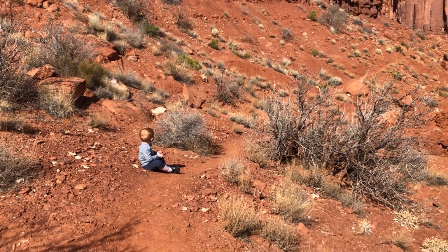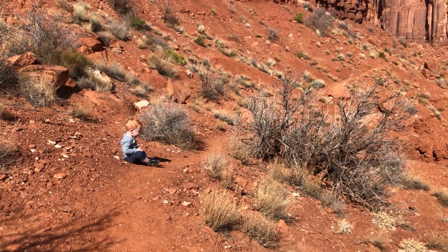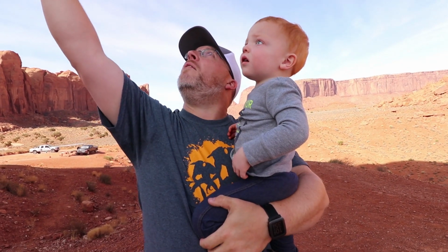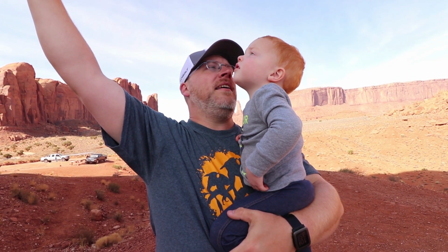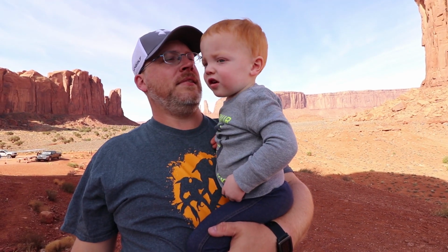Ben in his natural habitat on the trail, playing with the rocks. Ben, look at that rock. A rock. There's a rock.